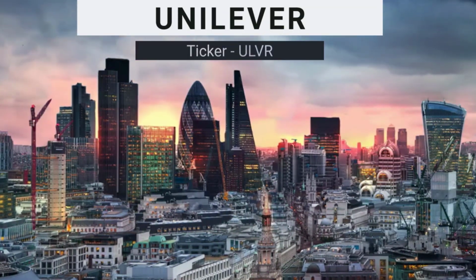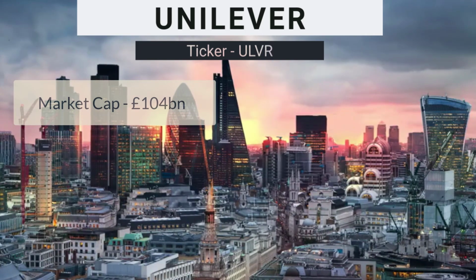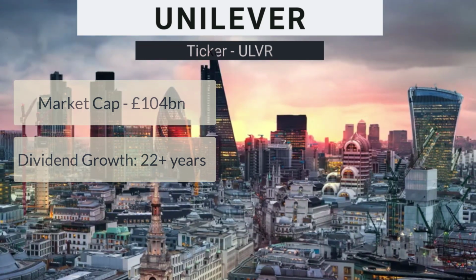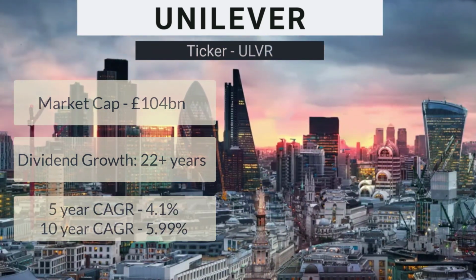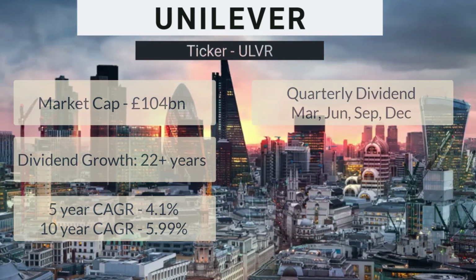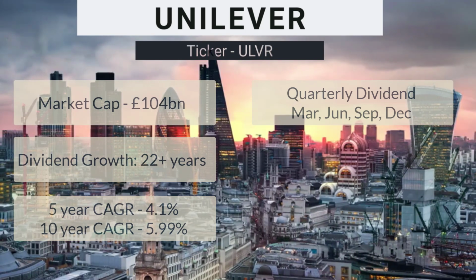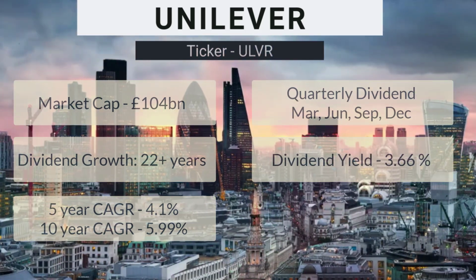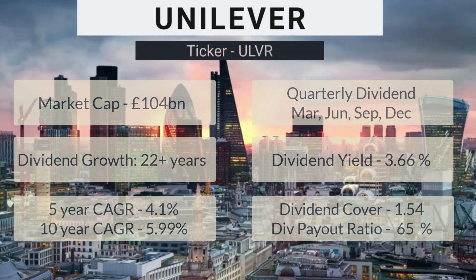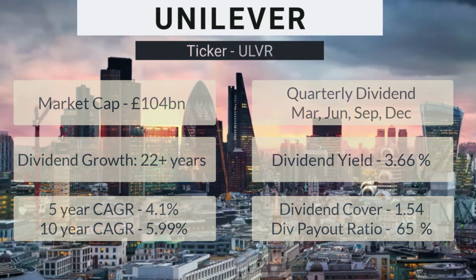Good market cap of 1.04 billion, and it has shown steady growth since at least 2000, so that's given us at least 22 years worth of growth. Looking at a CAGR of 4.1% and 10-year CAGR even better at 5.99%. This is another quarterly paying dividend stock with payments in March, June, September and December. Reasonable dividend yield of 3.66%. Happy enough with the dividend cover at 1.54, and that gives us a dividend payout ratio of 65%.